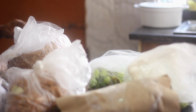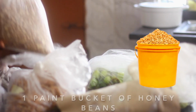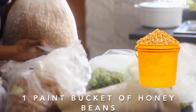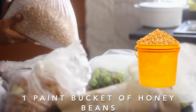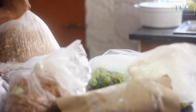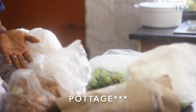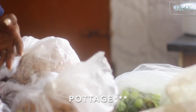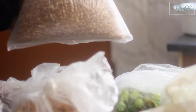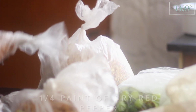Let's move on to the other items here. We're going to start with our beans. I bought a paint bucket of beans. So it's typically called paint bucket in the market, but it can also be called custard bucket. I got honey beans because I like it. I like to use it for my porridge, my moi moi, my akara, and all sorts. So basically, it's really sweet, like honey. So that's why I got that.